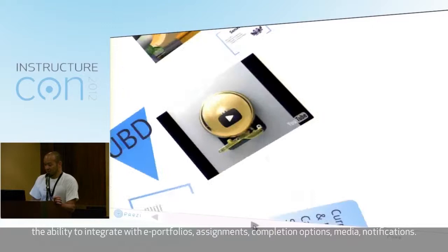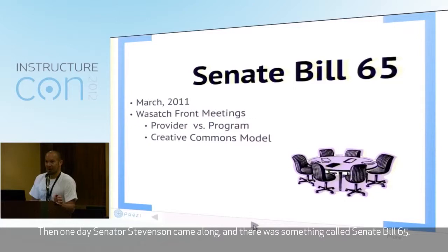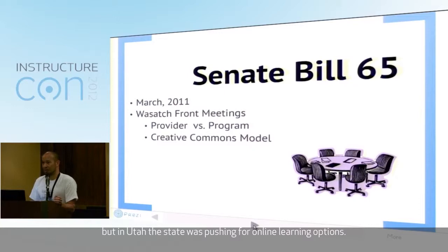Then one day, Senator Stevenson came along, and there was something called Senate Bill 65. I know you're all from different states, perhaps, but in Utah, the state was pushing for online learning options. We haven't yet mandated online classes like some states have, although that's spoken about. So we were faced with an option of, do we want to develop our own curriculum, continue down that road, or do we want to go find a turnkey solution? We opted to develop our own because that's what we were already doing.